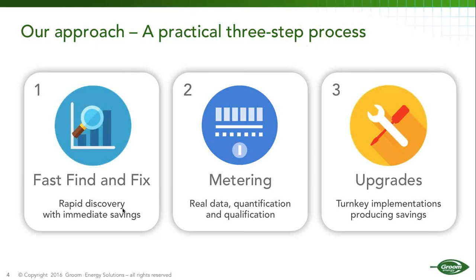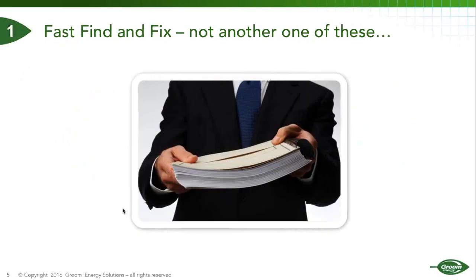So in an effort to try and engage industrial energy efficiency opportunities differently, we take a lighter weight approach up front through fast find and fix: lower cost, rapid results, and really allow for an assessment of plant opportunities to be presented and then binned and prioritized into something that resembles a strategic energy management plan.